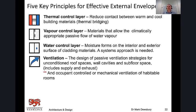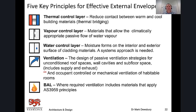Ventilation. So this is about how we're designing passive ventilation strategies for roof spaces, wall cavities, and subfloor spaces. Subfloor spaces have had required regulated ventilation since the 1960s. So it's how we're thinking about this in other spaces. And finally, how we apply these principles in a bushfire location as well.